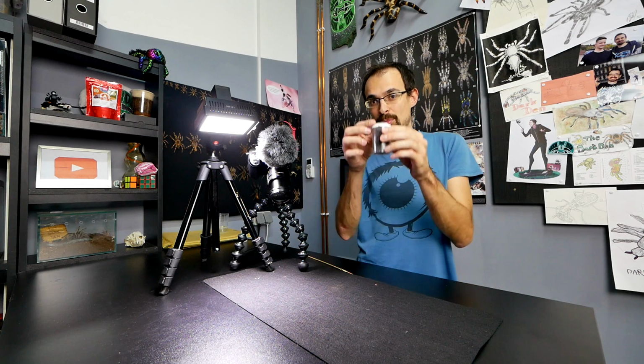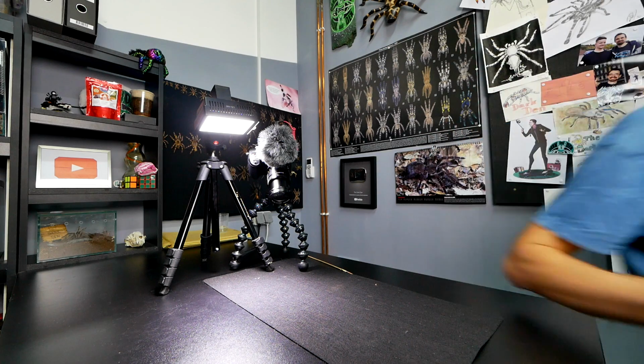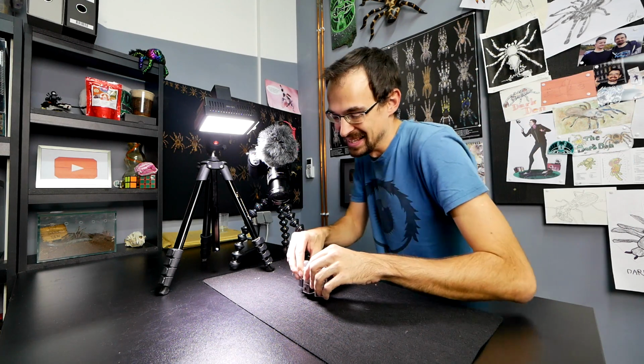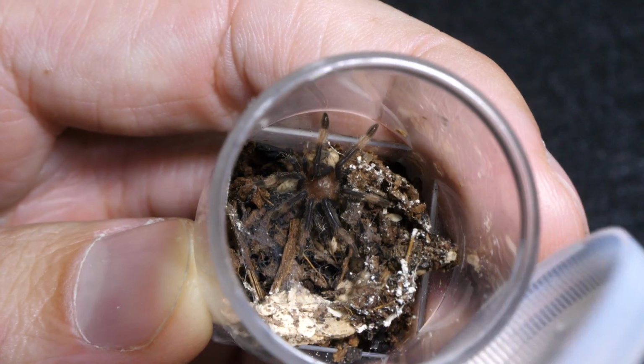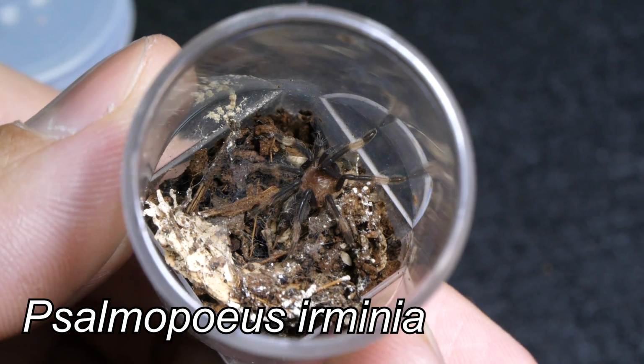But yeah, number 3. Let's move to number 2. And that will be also a tiny tarantula, but only because I have tiny slings. This is the Psalmopoeus irminia. You see down there, small sling.